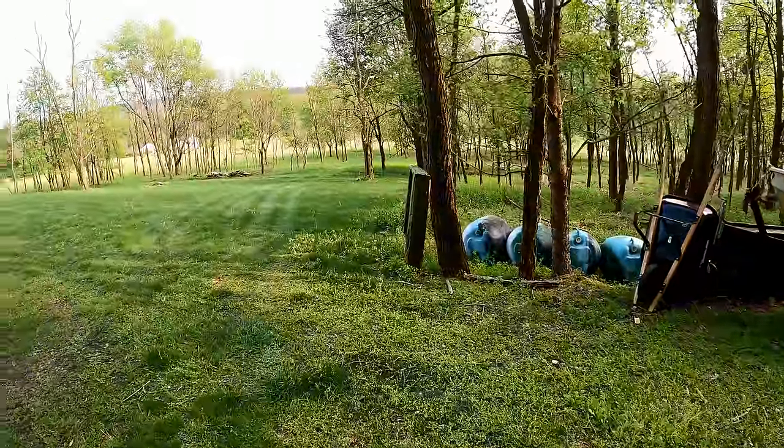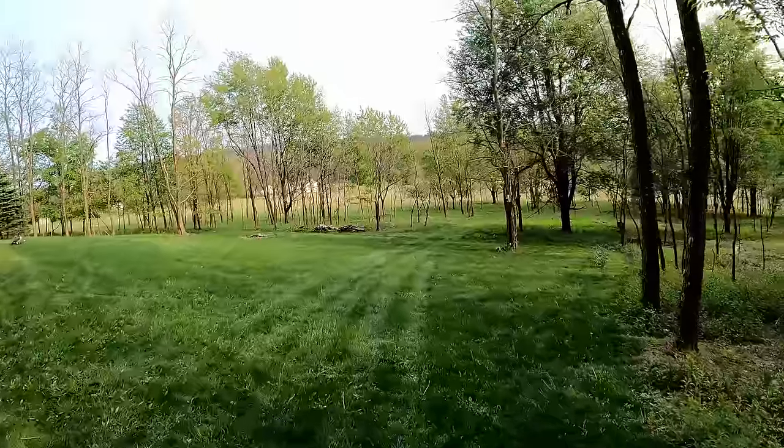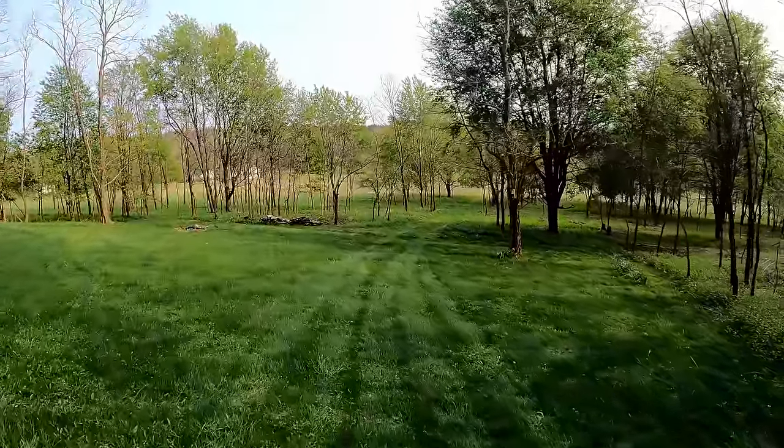I know that doesn't look very steep on camera, but with momentum it made it up fine. Although if it stalled, I don't know, that wouldn't have been pretty.